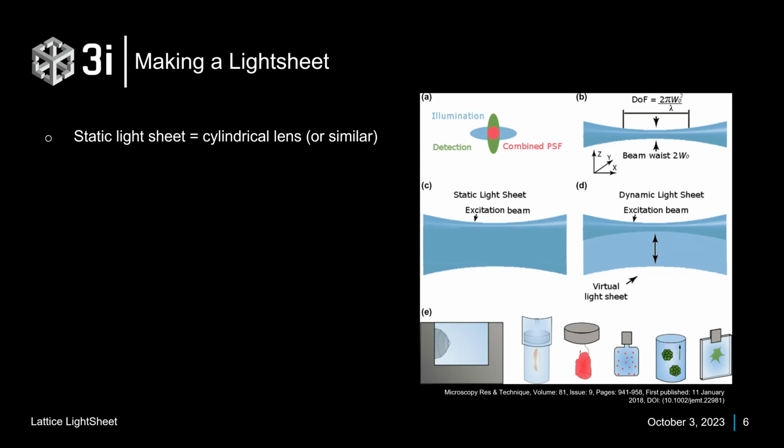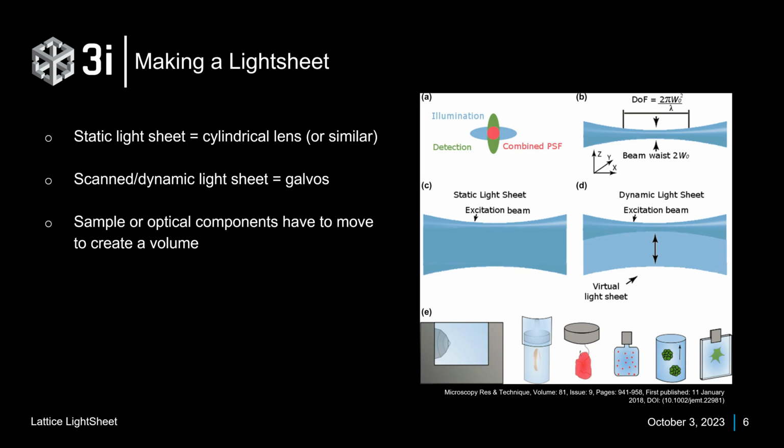But I mention this as there are not only different ways of making the light sheet, but also different principles in the type of beams that I'll get into in a little bit too. This is the canonical Gaussian beam that has a focal point and a defocus point, and then the beam waist is really what we care about. That's the thinnest part of the light sheet. That is what matters for actually getting nice optical sectioning and what you're actually going to image.